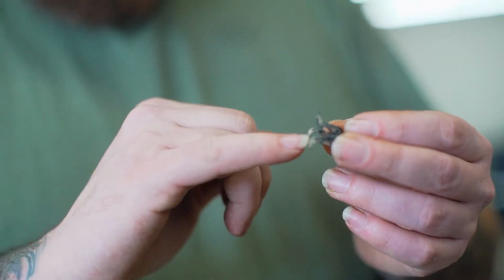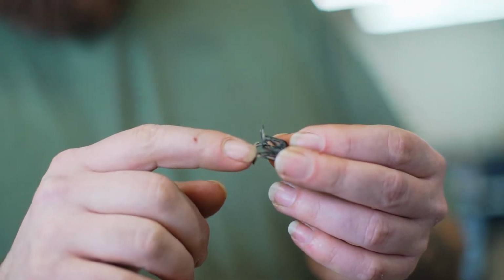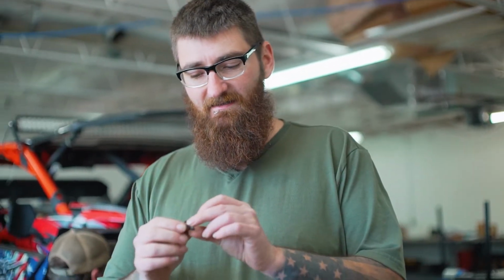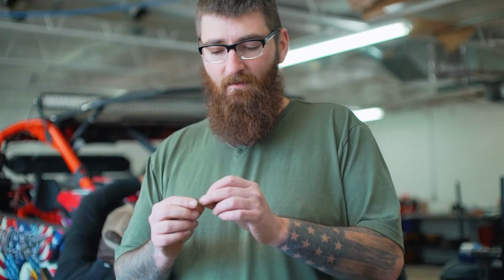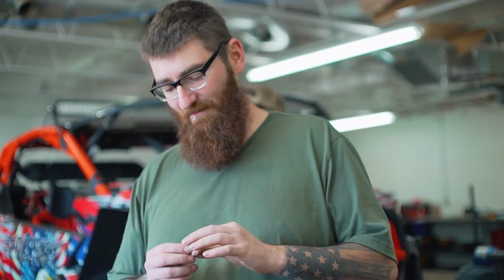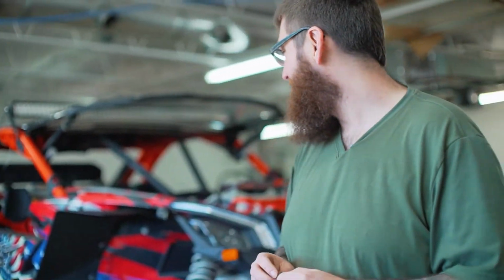So you've got 4 jagged teeth, 2 on each side, so if there's a pressure pulling down, it digs into the plastic. And once it initially digs into the plastic, it's going to tear it up. It's hard to get them out. So out of everything on this machine, this is probably the biggest pain in the ass to remove. I think I would rather drill rivets than fight with these things.